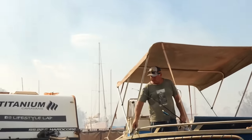But I chose today to air the caravan out. Which is not a good thing. So the windows are open. Yeah, it's gonna be smoky. And look how much smoke there is. All smoke, no fire.